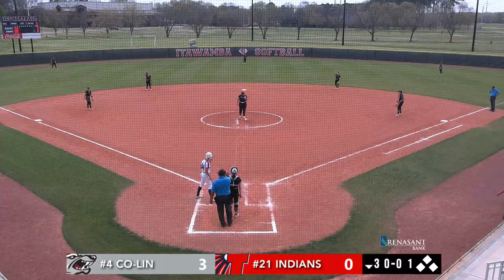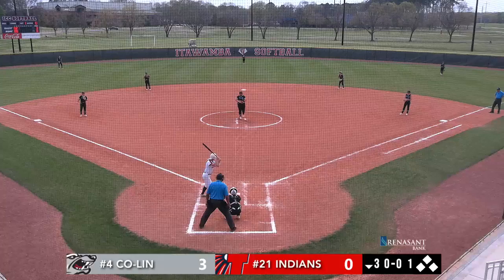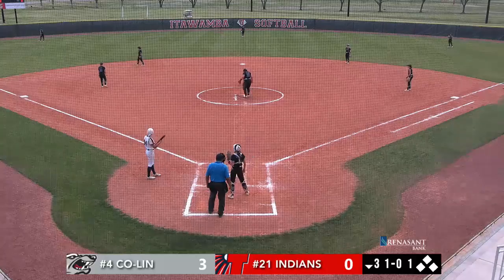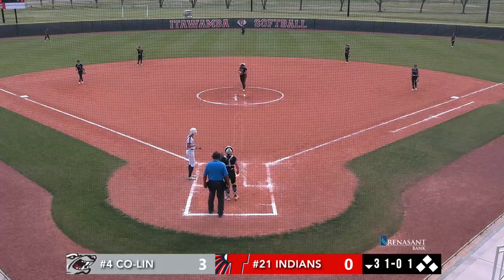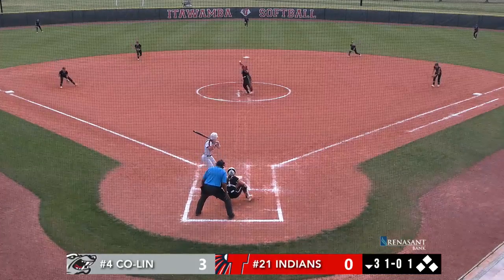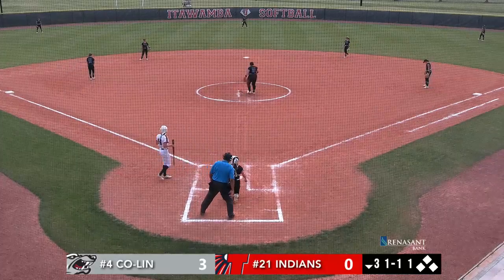Here comes Sadie Stegall, the first baseman for the Indians, her first plate appearance in game 2. She watches one drift away on the outside for ball 1. Epperson delivers. Gets a swing and a miss by Stegall there. Evens the count 1-1.